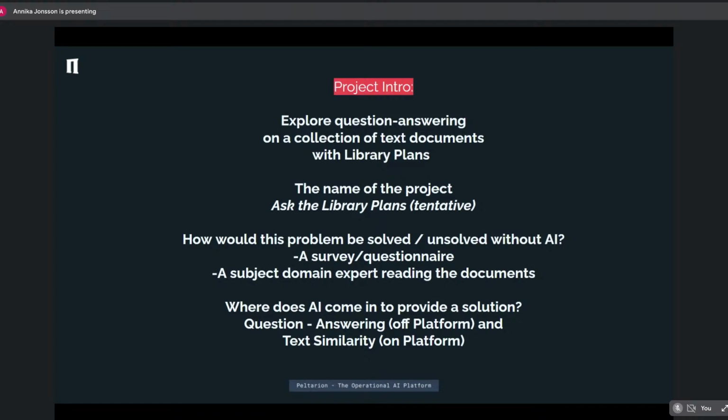So the collection of data is mainly a problem because the documents aren't organized. As I said, this problem would normally be solved with a survey or a questionnaire, or another approach is a subject domain expert reading through all the documents, collecting them through email, then researching, analyzing them, drawing conclusions and writing a report. That is also a tedious process, demanding high expertise for not so qualified work. So where does AI come in to provide the solution?